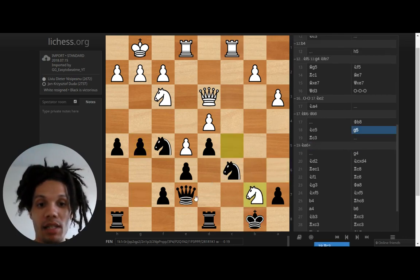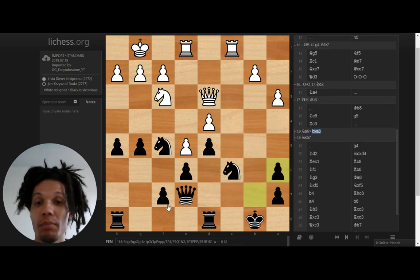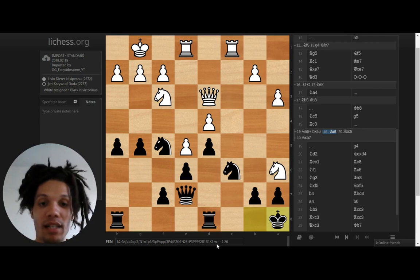or even knight takes b7, but both those moves don't work. If knight a6 check, black doesn't actually have to take this knight, which would be a mistake, because then rook takes, and now this pawn would be hanging, and the king would be opened up. Instead, black could just step to the side with king a8, and there's no meaningful follow-up to knight a6 check.